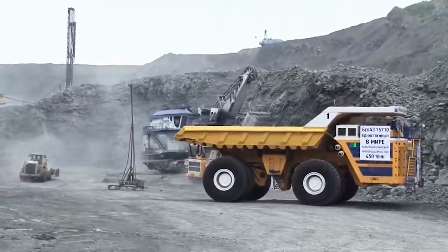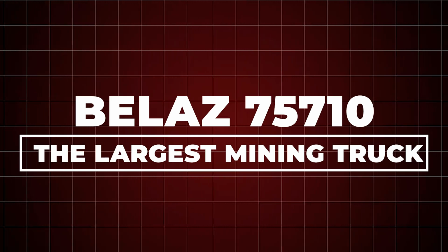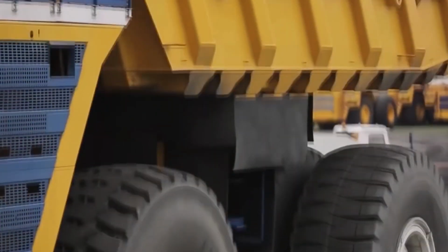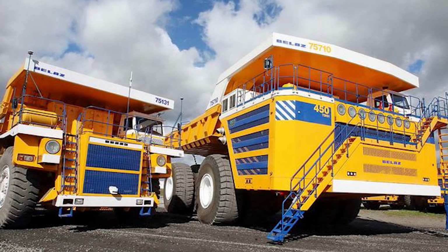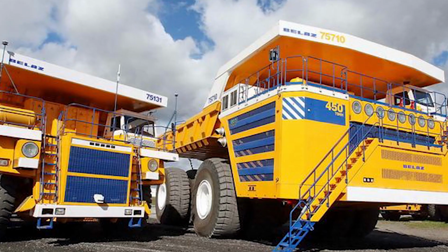Enter the world's most powerful mining truck. 3. BelAZ 75710, the largest mining truck. Now imagine a truck so massive, a full-sized bus could fit in its bed with room to spare. That's the BelAZ 75710. The largest and heaviest dump truck in the world.